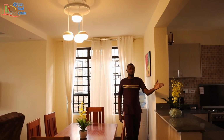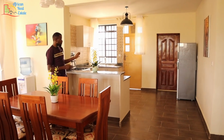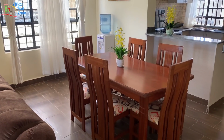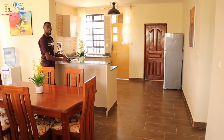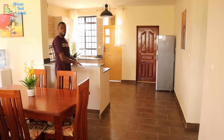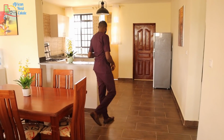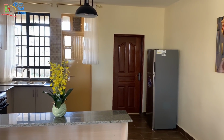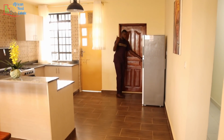Next to me, you have the kitchen of this home. The kitchen is separated from the dining area by this countertop. And below here, you can put 2 or 3 chairs, and this counter table will act as a breakfast table. This side is left for your refrigerator, and next to it, you have the pantry of this unit. Just come inside.